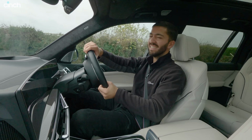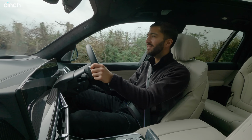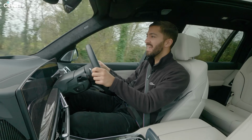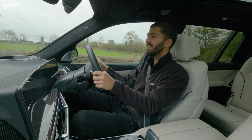Even if it's a bit silly, it's so big. It's way too big for the UK surely, and having all that power and that torque in a petrol engine in the UK is just completely unnecessary. But my God, is this thing easy to fall for. It's so nice.